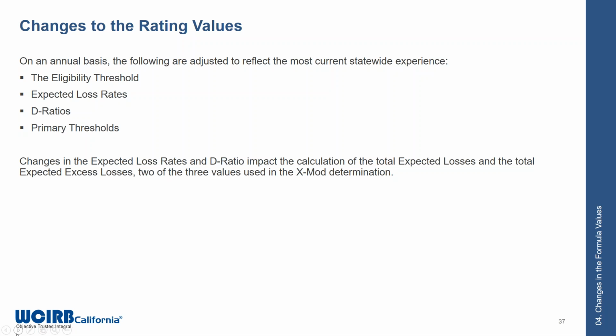Please note that as expected loss rates decrease, this means that your expected losses will decrease. That'll decrease your primary threshold and increase your mod overall. So even if your payroll or claims values have stayed consistent, if these rating values change from year to year, this could impact your mod.